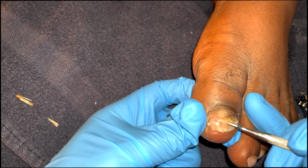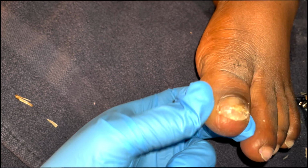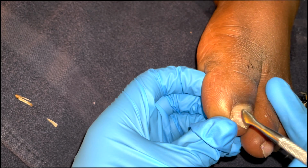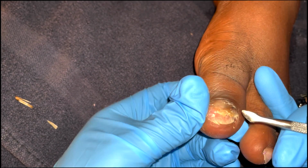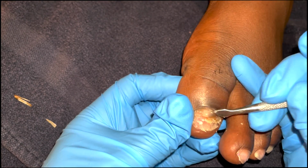So this right there, what I'm touching, I'm telling her this is soft, this is what's hard, this is what's lifted. And I told her this one's probably just gonna pop off, but I will keep cutting until we get to a point where it's solid. But even the rest of that nail, I was telling her, I'm pretty sure it's gonna pop off. This one does seem to be in a better condition, but I cannot make no promises, you guys.